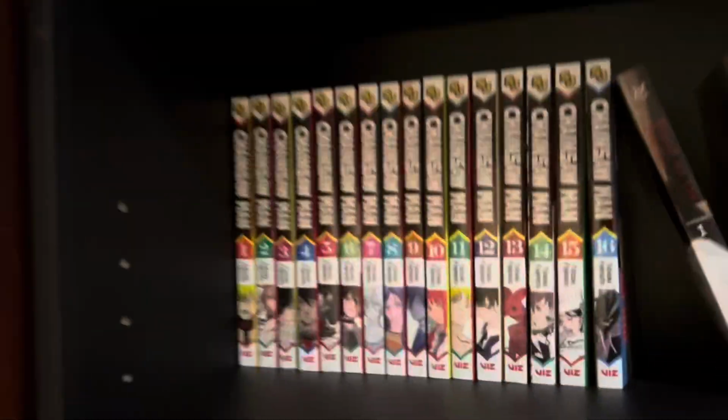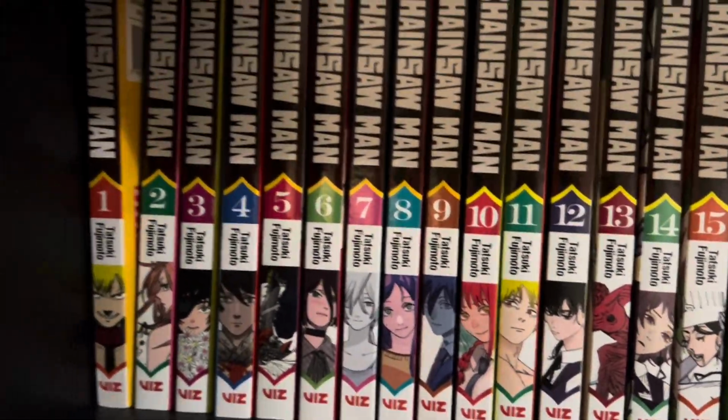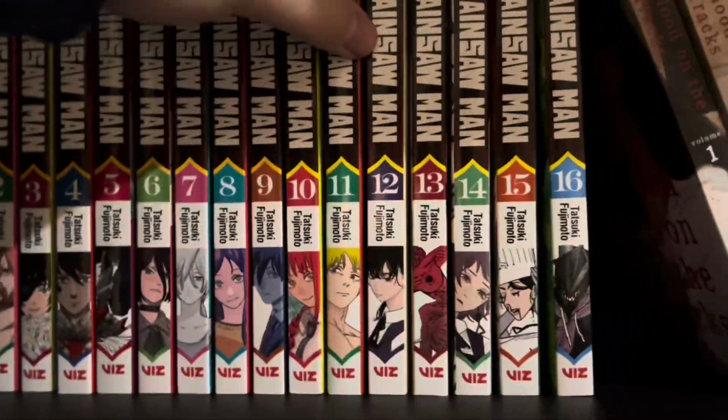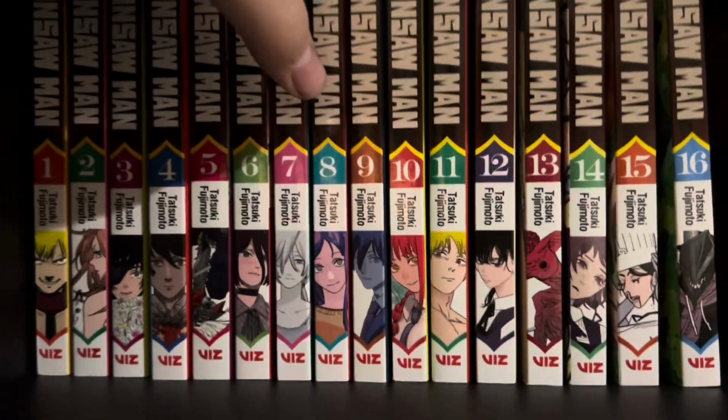All right, we're gonna go starting all the way up here. Chainsaw Man. Chainsaw Man is very, very good. I've read to volume 11, and it is very, very good. I really enjoyed the first 11 volumes.